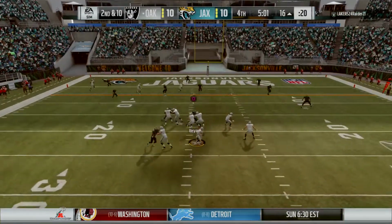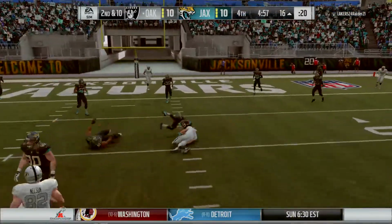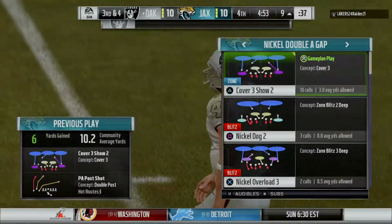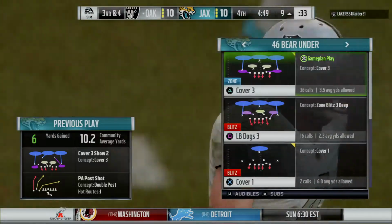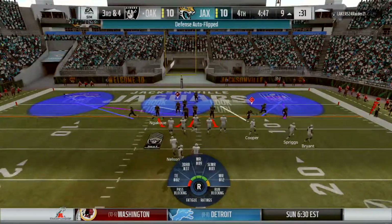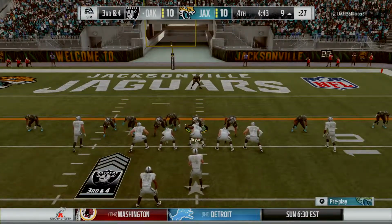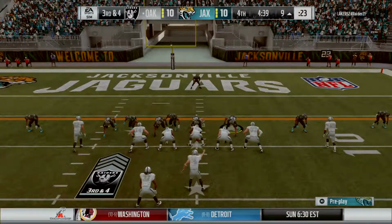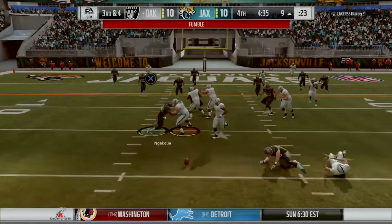To throw again. Carr eluding the pressure right. 6 yards there off the scramble, but it'll still leave him with a 3rd down. The Raiders on 3rd down, just 1 for 3 thus far. This is 3rd and 4. From the gun, it's Carr. Oh, no, he lost the football.